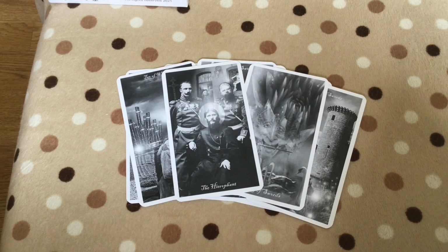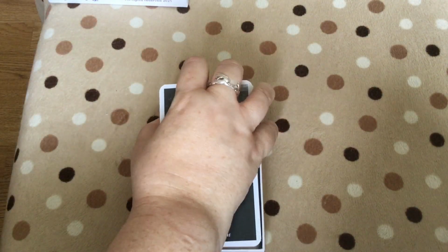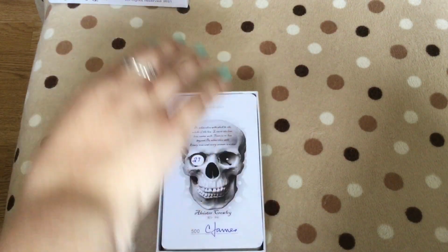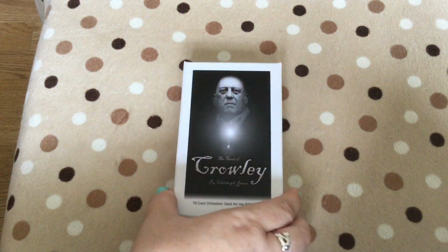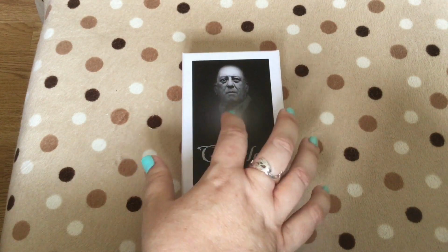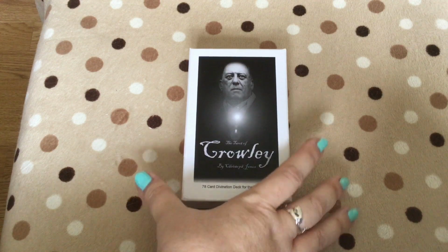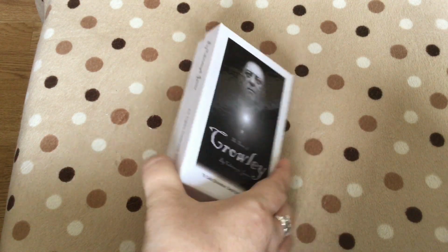And I mean, Aleister Crowley himself probably belongs in a curiosity cabinet, never mind the cards. So yeah, that one also would go into my curiosity cabinet. And this is the black and white version, which is no longer in print, but the creator, Christoph James, does have another one that is the same, except it has colour to it, so you can get that if you're interested.